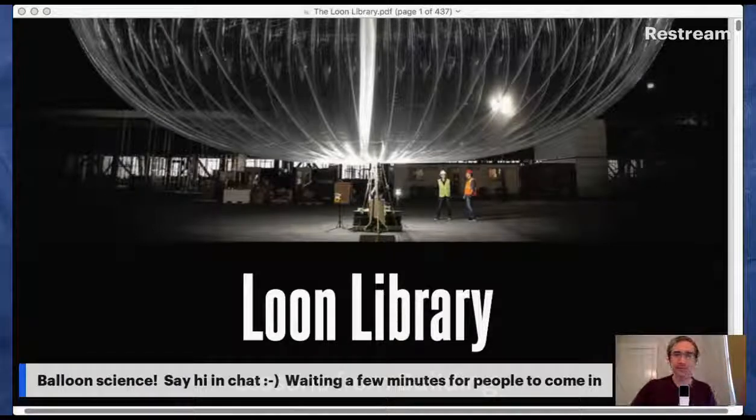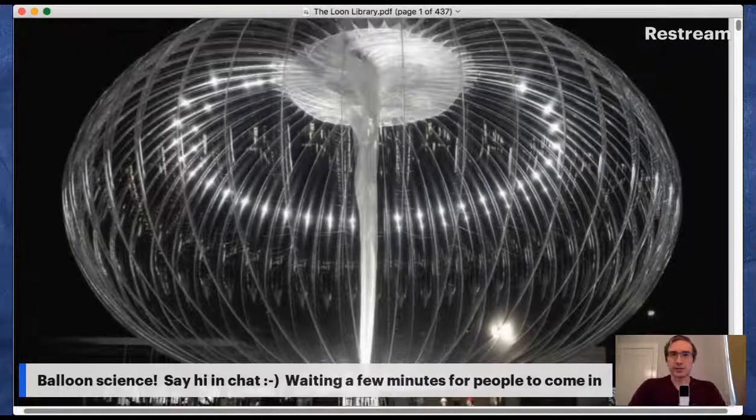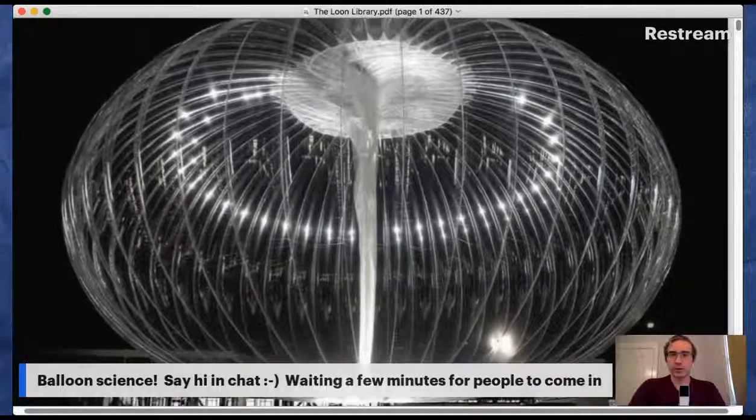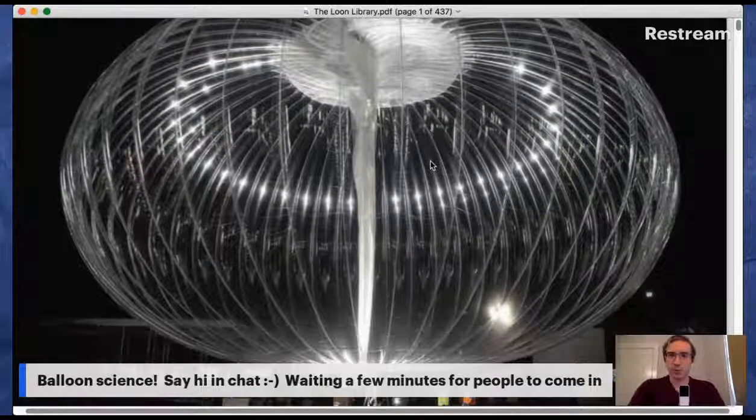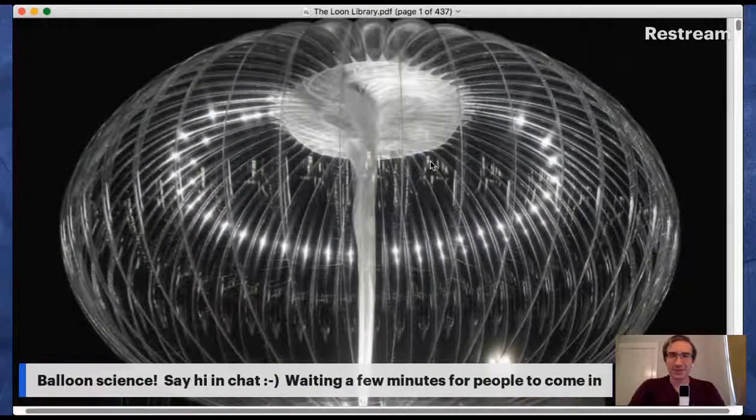Hello, everybody. Feel free to say hi in chat. So this balloon we're looking at here, I believe this was the PE01. Is this the inverted ballonet, Sam? That was after my time. Definitely looks weird compared to the ballonets I used to poke around with.